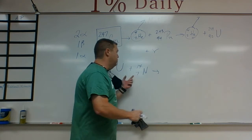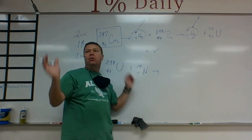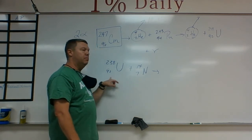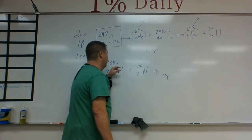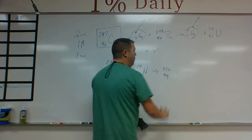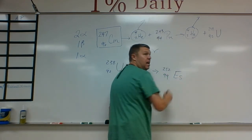And so what's going to happen most times is when these hit each other, they just break up into a bunch of pieces. But if this sticks to this, quick math, the bottom number is going to be what? 99, right? Okay, and the top number, you're going to have to do a little bit of math, so that's going to be 252. And we now know that element 99 is Es, which is Einsteinium.